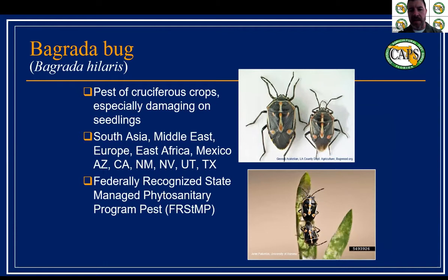And an interesting note on this one, it is part of what we call our free stamp program, which is a United States Department of Agriculture program called Federally Recognized State Managed Phytosanitary Program Pest. Basically what that means is, even though this pest is in the United States, Florida can get federal protection against this because we're conducting survey for it, and our surveys have, to the best of our knowledge, determined that it is not here and that we don't want it here. Therefore, we have entered an agreement with the United States Department of Agriculture that they will help us protect Florida from this pest, even though it's not a national pest of concern.